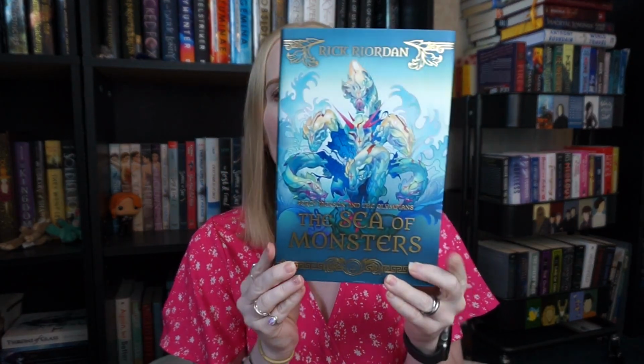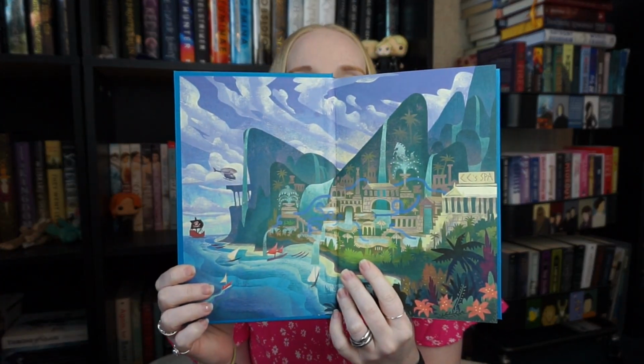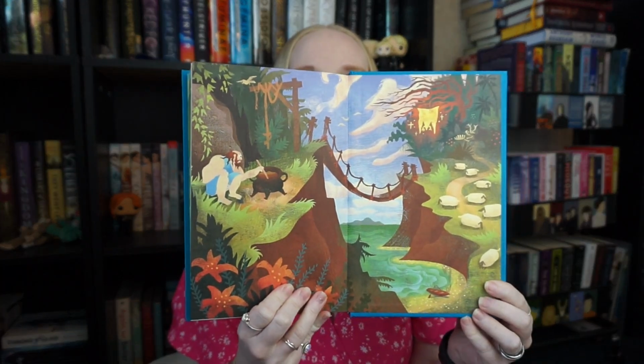Next, we might have my favorite cover, and that is The Sea of Monsters. This blue is stunning, and I feel like it goes really well with the Sea of Monsters and the expedition they go on in this. And the hardcover, of course, is also a beautiful blue color with the beautiful foiling. And then the end pages, oh my goodness, this one is beautiful. I love this story, and I think about this one in particular a lot. Oh my gosh, we have the Cyclops on there as well. This is just one of the best editions I've ever seen.